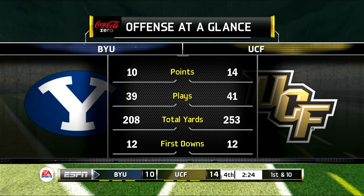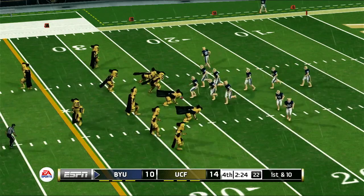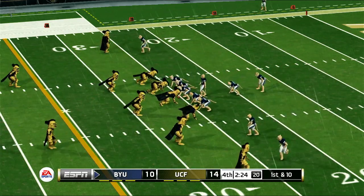Boy, this is a competitive game. It's fun to watch these two teams go back and forth. Just when you think one team has the edge, the other gets right back into it. This is exciting. Both teams realize that when the ball is snapped, we're one play away from a very different ball game.